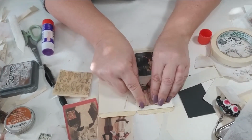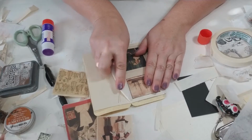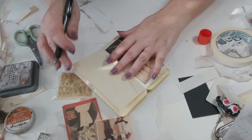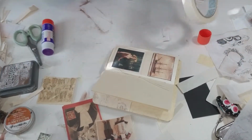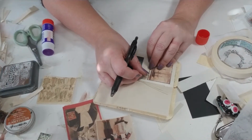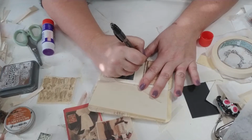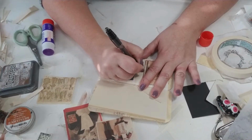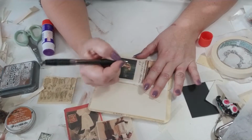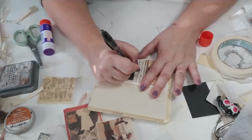I'm just going to paste that in there. Oops. Okay. And get a piece of my masking tape. That's what I've been using as labels. Just going to stick that down and write traditional Acadian art by Acadian artists.